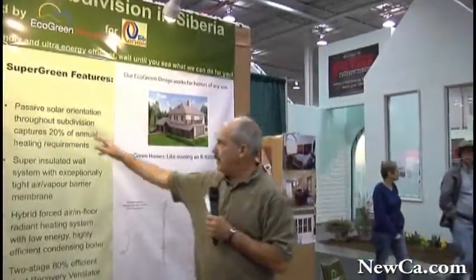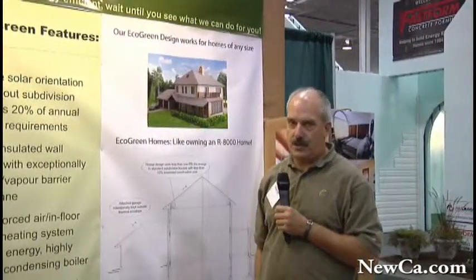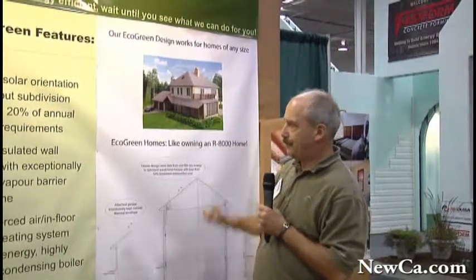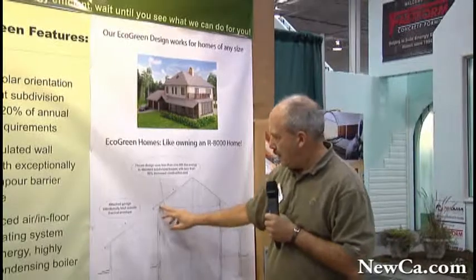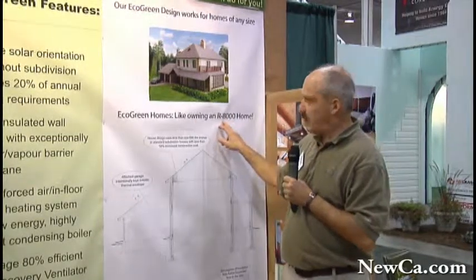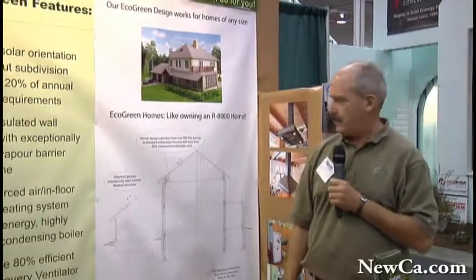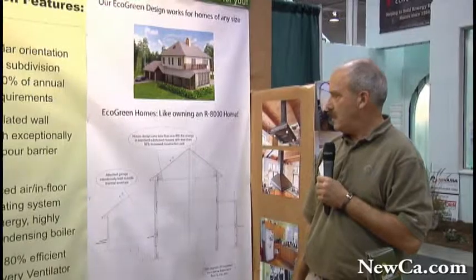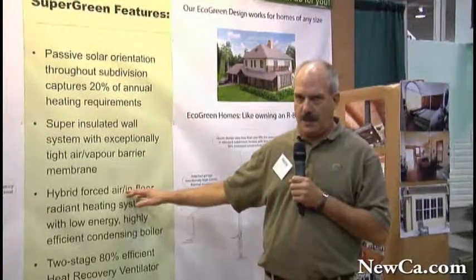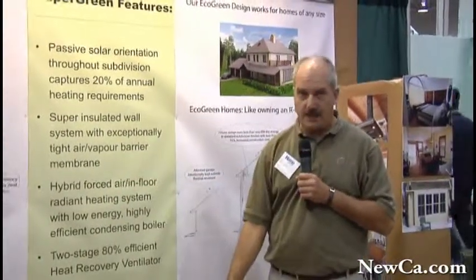The whole subdivision will be passive solar orientation, which means that the houses have a south-facing wall, which will capture 20% of the heat for the homes. We've designed a special super insulated wall system, which is 4 times more efficient than even energy efficient homes in Canada, because Siberia is very cold. The houses will have a heating system using Canadian technology from a company called newca. It will have a forced air system together with the heated floor.